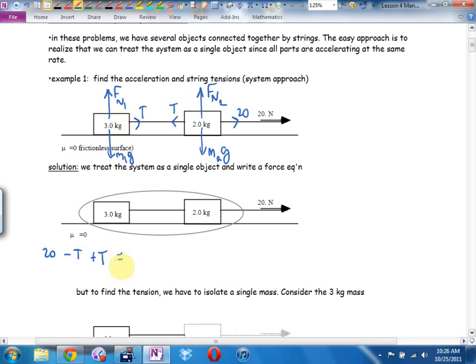The only difference here is, instead of MA, since we're treating this as one great big mass mathematically, it's going to be the mass of both of them times A. Hey, what do you notice about the tension? Cancels. Oh, so relaxing when tension vanishes. I love it when tension vanishes. I'm in my happy place right now. You know why? No tension. Okay, got the point across.